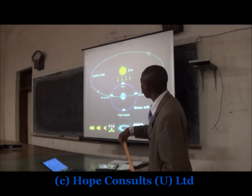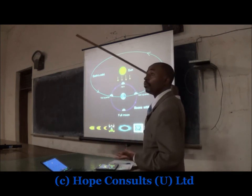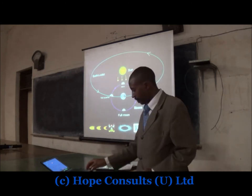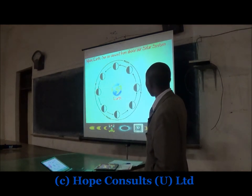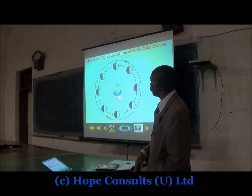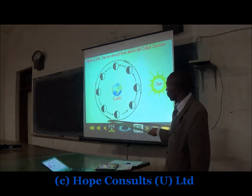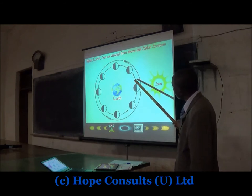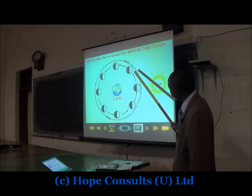So this is just to show you how the rays go from the sun, and this is seen from the top of the solar system, if you were to look at it from above. If you did that, this cartoon will be able to show you this is the waning of the moon, and this is the waxing of the moon, and this is how the moon keeps going and having these phases of the moon at each of the points.